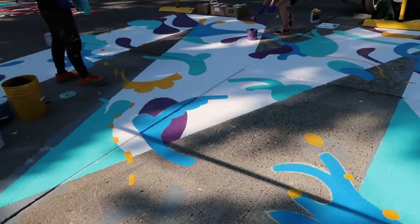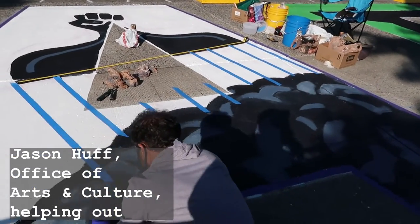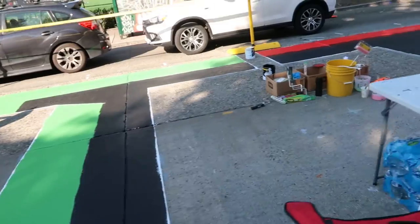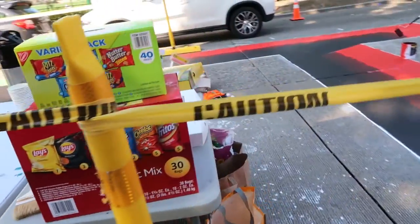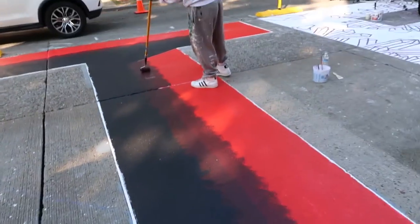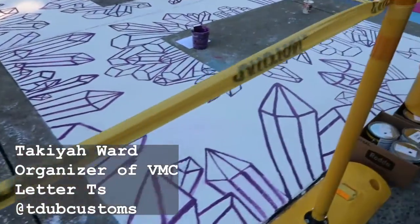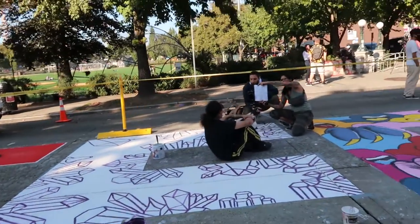By this time, we were approaching midday fatigue. The amount of time and energy it takes to paint a mural is real. It can be taxing on your body, your mind, your joints, everything. But shout out to all the volunteers, everybody who came out to help. We had catering that was provided for free. We had herbal tea that was given to us. So many things were donated. All the snacks that you see here were donated by phenomenal community members. So we can't thank you all enough.